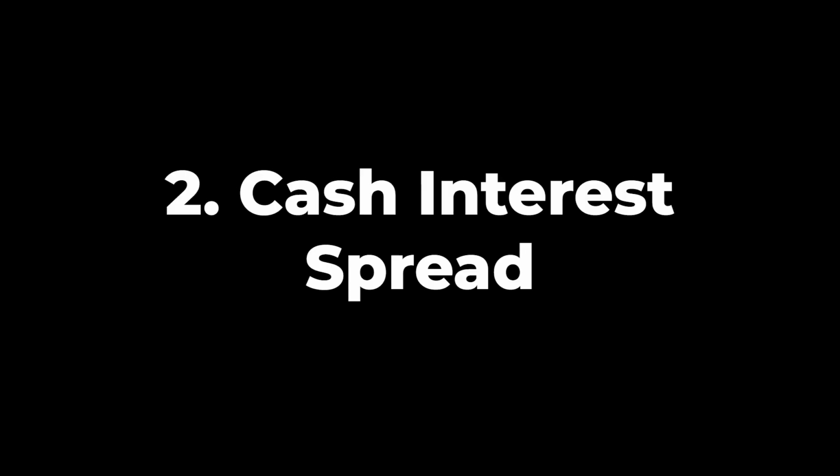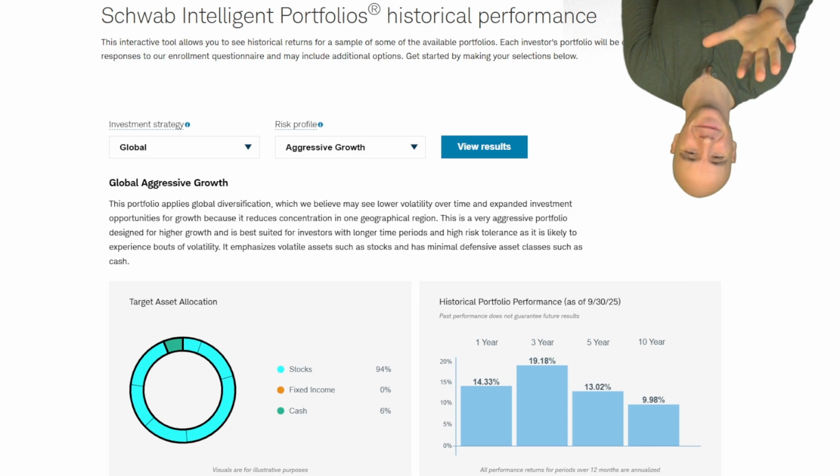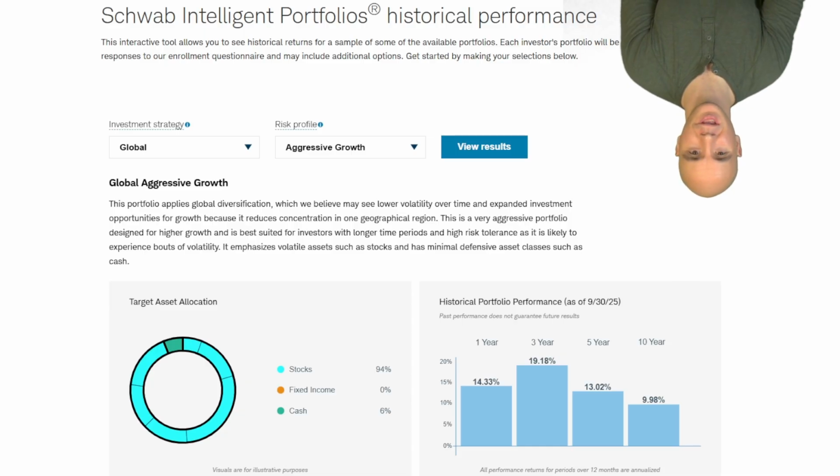The second way that broker dealers reduce your returns while keeping some of that reduction, which again is not a fee. There are no fees in trading anymore. Is keeping excess cash in the portfolios and keeping a portion of the interest that that cash earns.